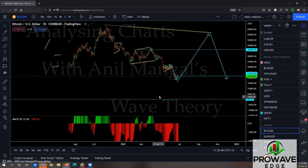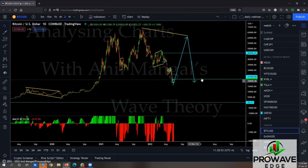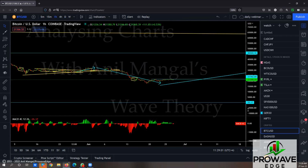So if you're buying Bitcoin at this stage, well, depending if you trade it, but if you buy that price, we're expecting this to go at least one more up to this level, come back here, make a bigger consolidation, and then go back up. You're coming back to this stop.